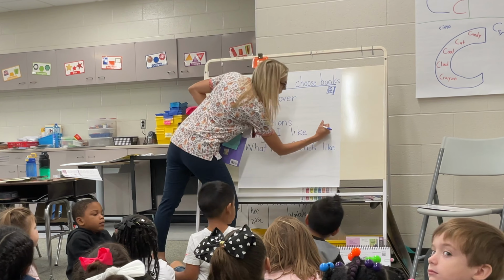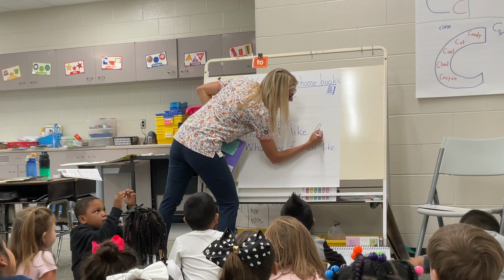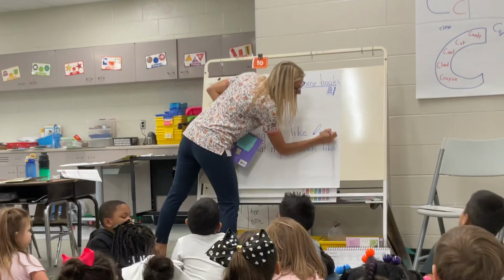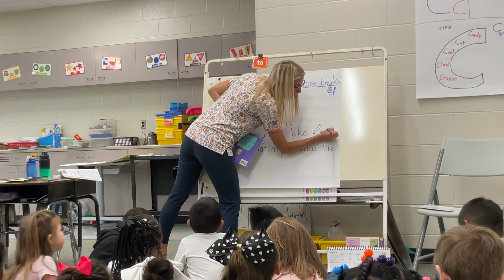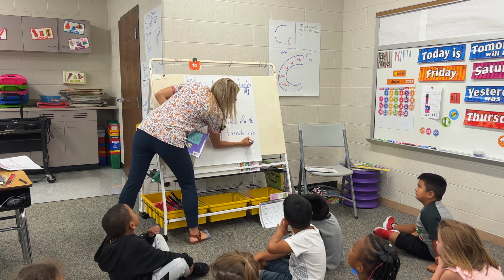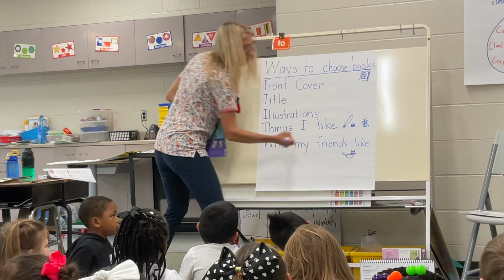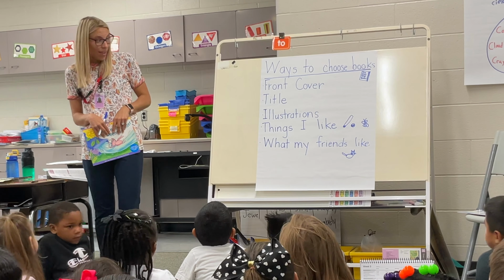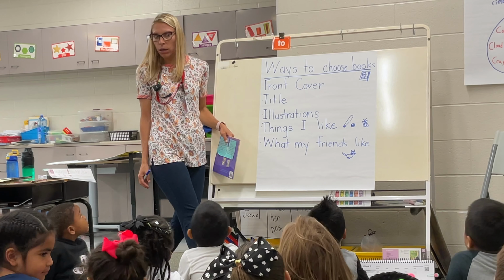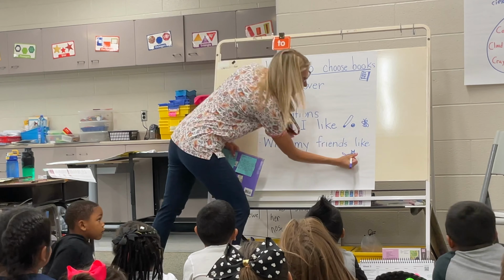Like maybe I like to read about baseball. And so maybe I have my bat and my ball, right? Or maybe I like to read about bugs. So I'm going to draw my bug. And maybe my friend likes to read about animals. So maybe I'm going to have my little kitty cat. Should we give him some whiskers? Little tail. Maybe my friend likes to read about kitty cats. Oh, I need little legs. Not 8 though, like a spider, right? Kitties don't have 8 legs, do they? They have 4 legs. Oh my gosh. You guys are amazing.